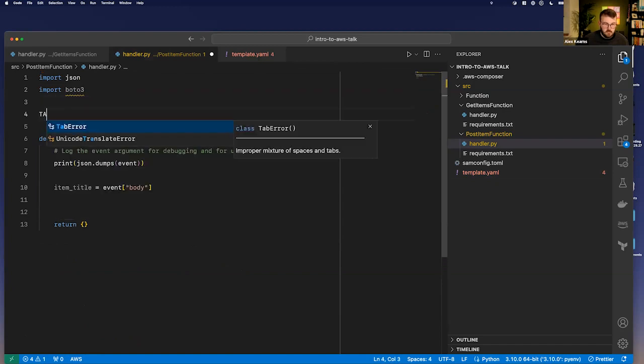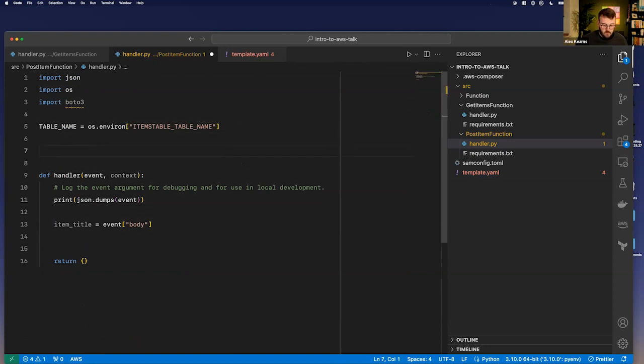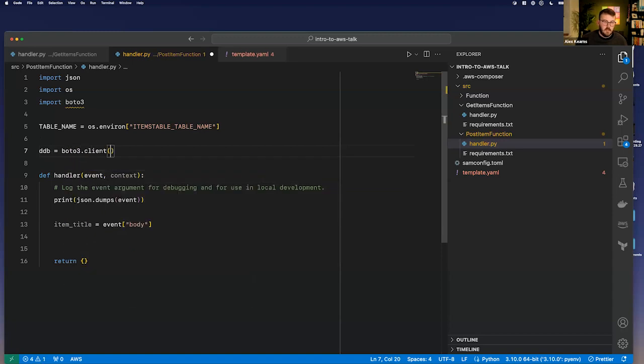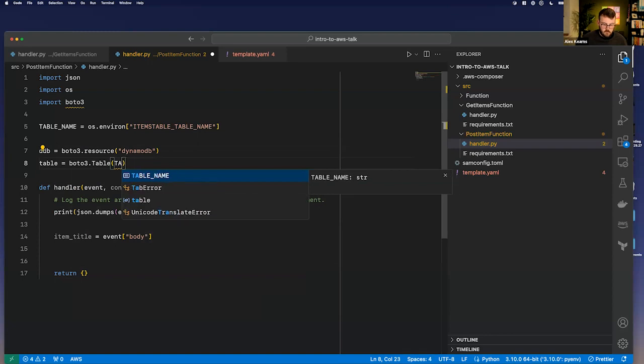So we can create a Python variable here, and we can get it from the environment variables. And naturally, we need to import that. We can also then create things like, using the SDK, we can get a resource for our table. Trying to remember how it goes now. I think it's like this, and then like this. We'll soon find out anyway.